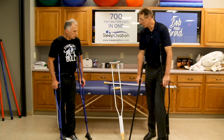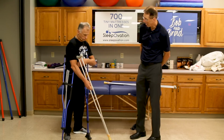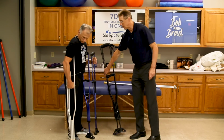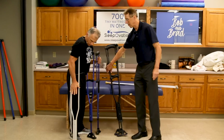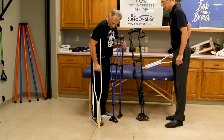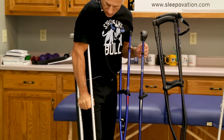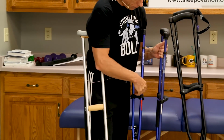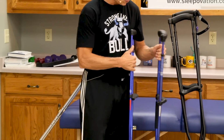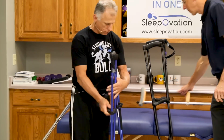Now the typical grip is round, and the problem with that is it can spin on you. It spins like this, and it puts more strain on the wrist muscles and the joint, whereas the ergonomic grip allows the wrist to relax and spreads the force out into the palm, which is a real nice idea.